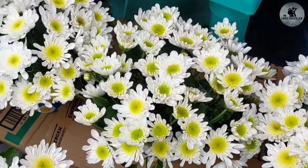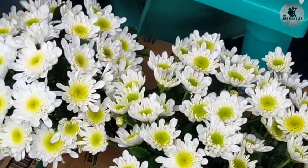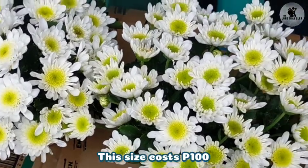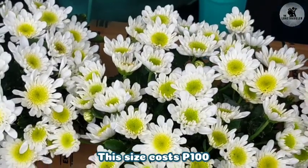Once you visited this place, madami kayong makikitang flower arrangements na mostly Malaysian mums ang ginamit since they are very affordable. Yung ganito kalaki na nakalagay sa flower foam and basket is 100 pesos.